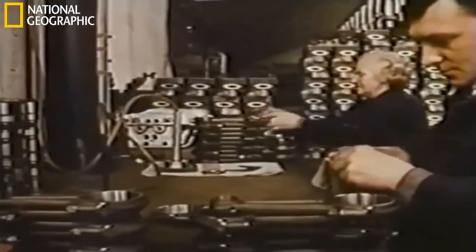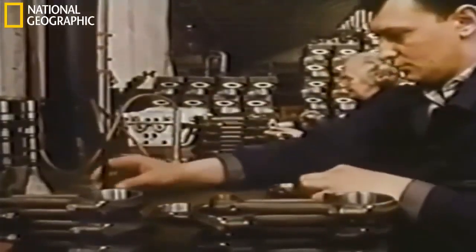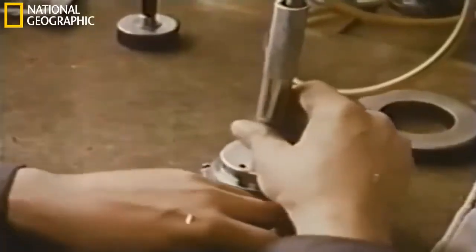Quality control is a major factor in the Porsche operation. The highest quality requires that testings be made by piece rather than by samplings. Here, each and every connecting rod is carefully checked out against specifications. Special gauges ensure accurate inspection of tolerances.